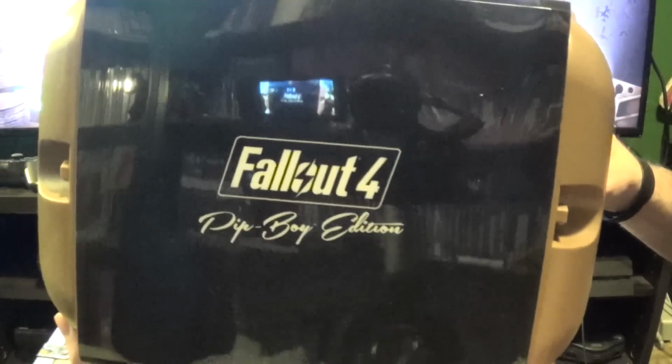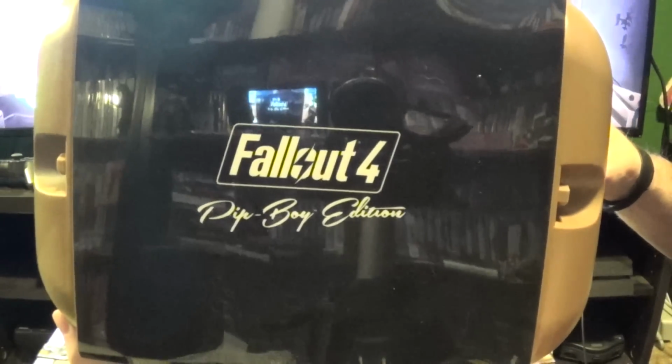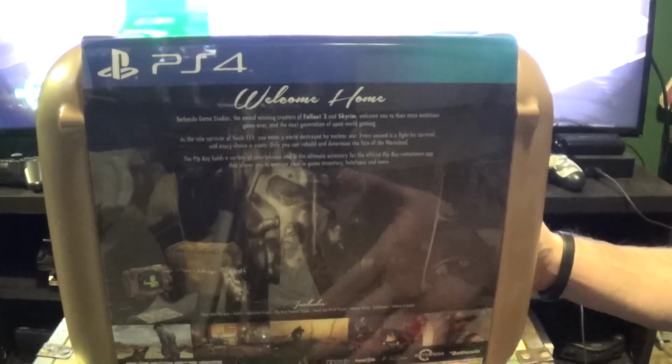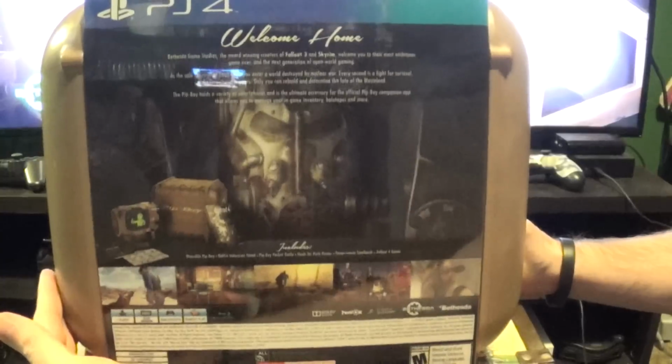Right on top, right there, to let you know, this is indeed the Fallout 4 Pipboy Edition. So sexy, so pretty. Aesthetically, this box looks pretty damn nice. I think it looks really cool.